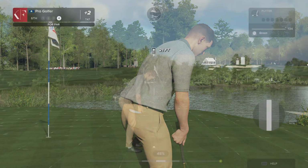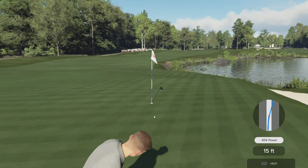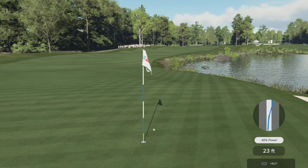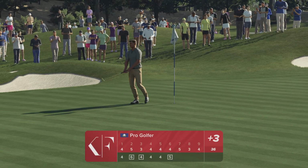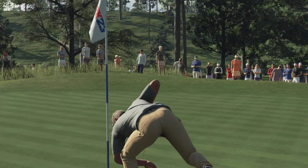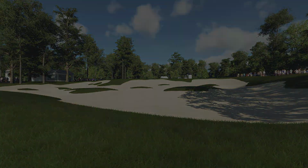An opportunity to make their par. It was on a good line. Didn't quite have the right stuff there. Yeah, well holed. Let's move on to the next. Sitting at 3 over for the day.